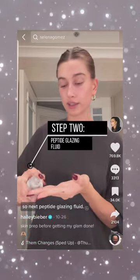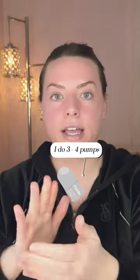Just going in with a few pumps of hyaluronic acid. It helps even out the skin. Peptide glazing fluid. Of course, the peptide glazing fluid is next. It goes into the skin very quickly. You can go down the neck and get the whole face.